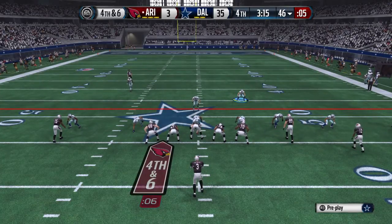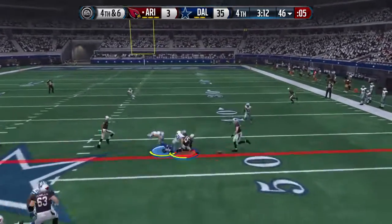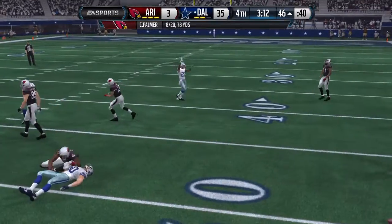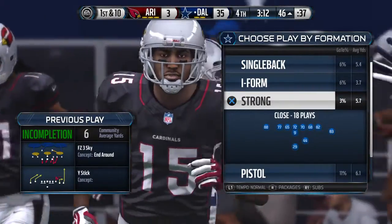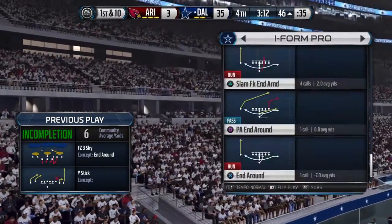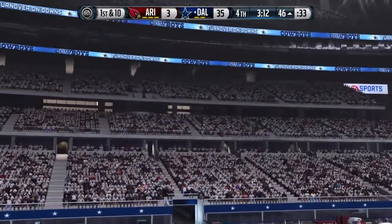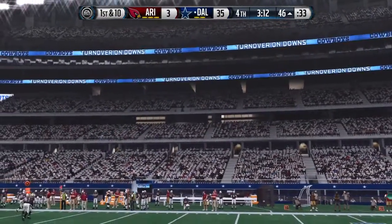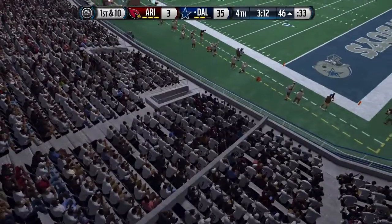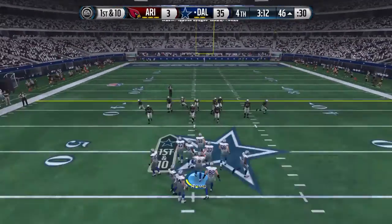Carson Palmer will take this snap from out of the gun. He's looking to the right here on this throw. The Cardinals go for it on fourth down, and they do not get it done. Now it's up to their defense to bail them out. The Cowboys get ready to start their drive.